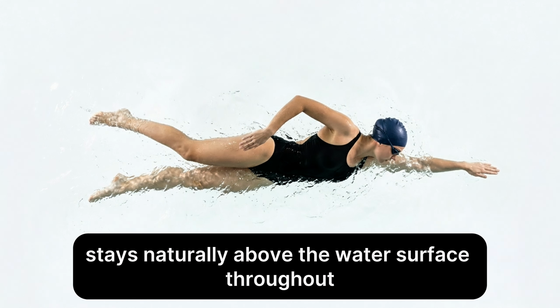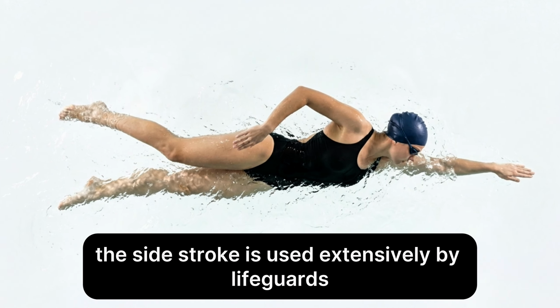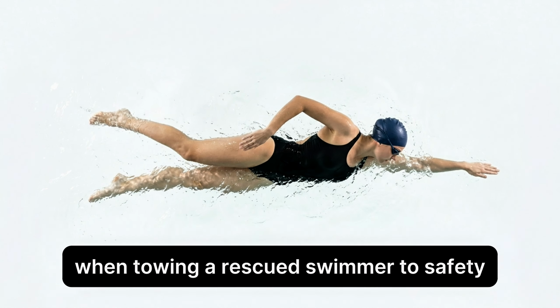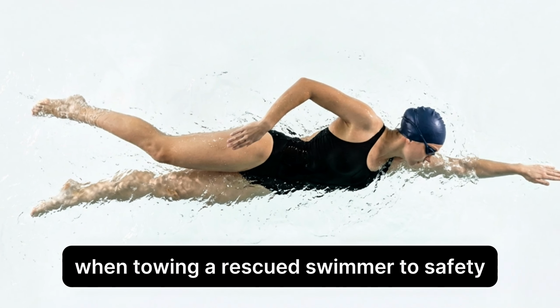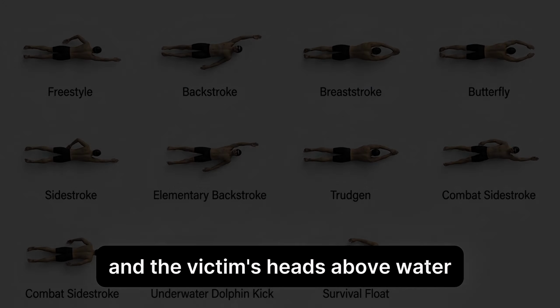Because the face stays naturally above the water surface throughout, the side stroke is used extensively by lifeguards when towing a rescued swimmer to safety, as it keeps both the rescuer and the victim's heads above water.